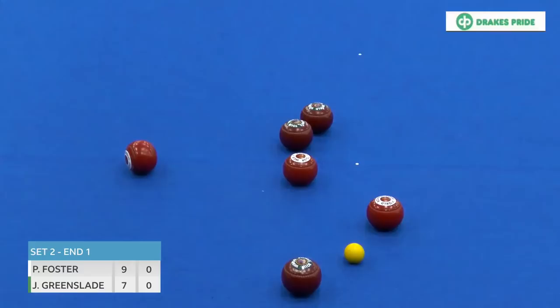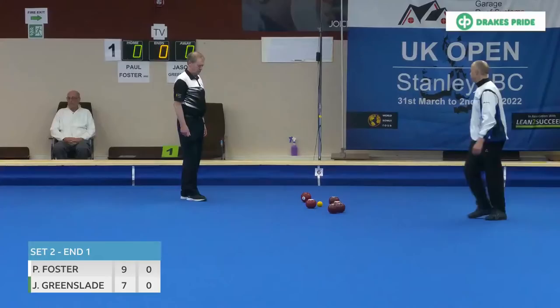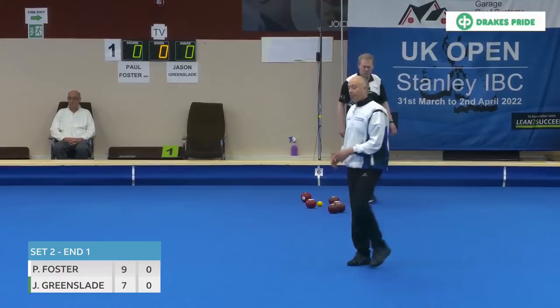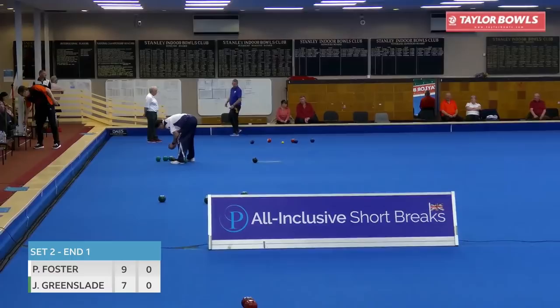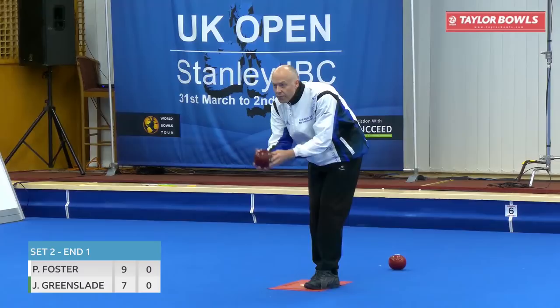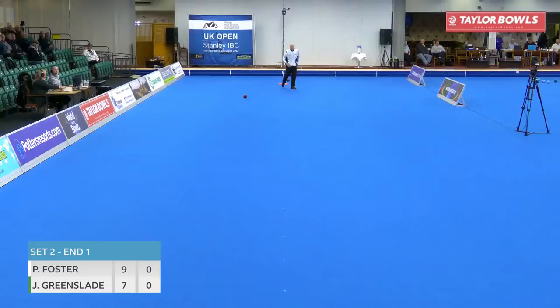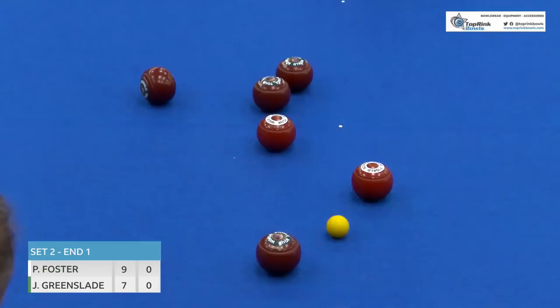David Gourlay's lying a set win here. Line two, with Les's last ball to play. Gone too far, I think. Secured a one, so him and Les have tied that set as well. Yeah, it was just the one, so yeah. Two tied sets, my goodness.